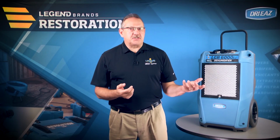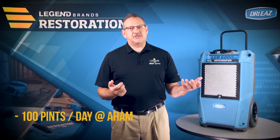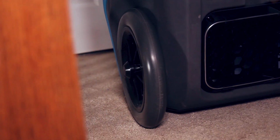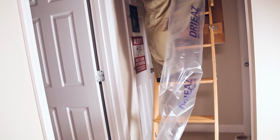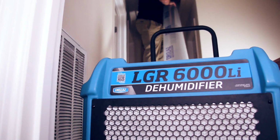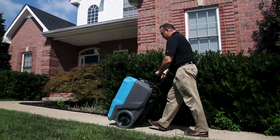The LGR 6000 pulls 100 pints a day at AHAM 80-60, 204 pints a day at saturation, and in low grain conditions, this powerhouse unit really shines and crushes the competition. You'll really notice the difference on the second, third, and fourth days of drying.